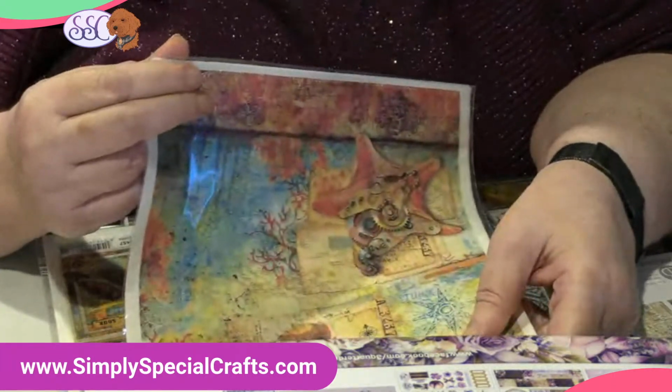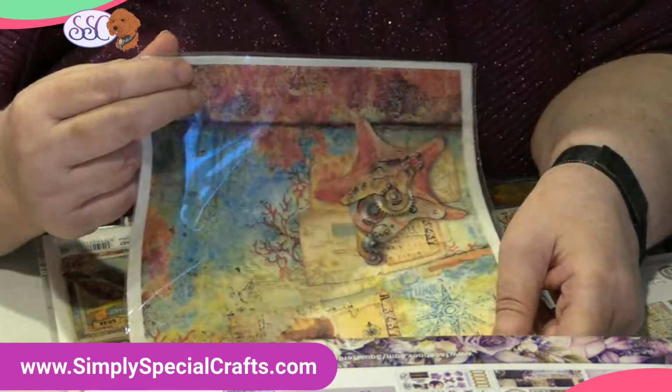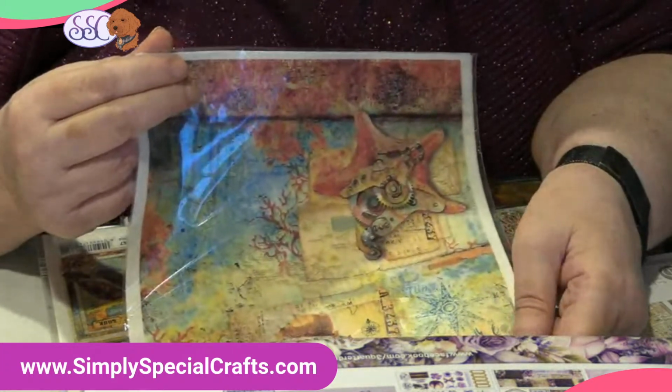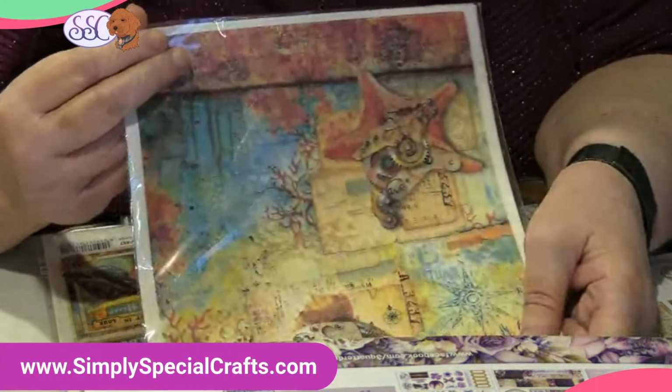I have to admit, Glenn, I haven't done it, but I would think it would be much easier to do the pages separately and then add them to the spine. I would guess so.